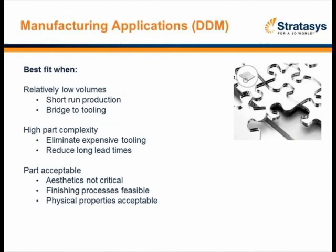If you look at it for an end-use type of application, and we do have a number, I'll talk about one. It typically is more of a short-run production or maybe a bridge to tooling. And you think about it, what we're really doing here is eliminating expensive tooling, so it allows you to move right from the design to the end-use type of part. Oftentimes, you can get great finishing, but in this case, it may not be the same thing as an injection-molded type of part. But because it's an ABS, polycarbonate or an Ultem material, you're getting physical properties that oftentimes are 80% of what an injection molded part would be.